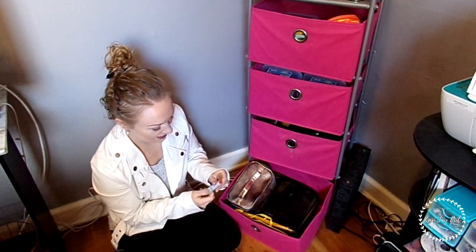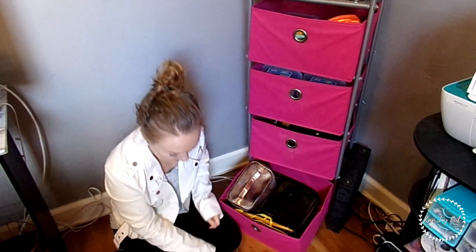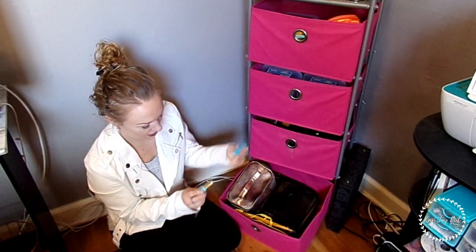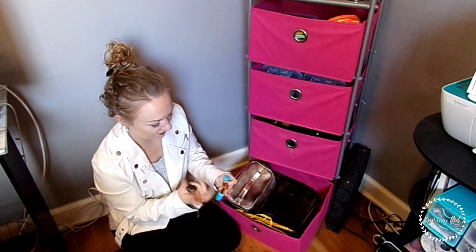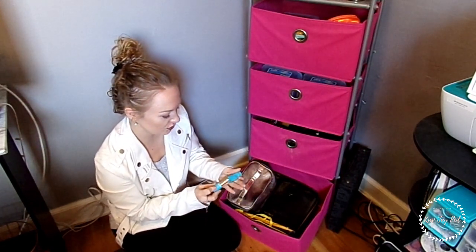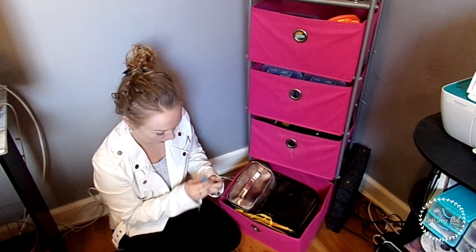This is a Physician's Formula Murumuru butter lipstick, that word I can't say. And it's like a nice orangey summer color for that barely there look. This is by Tarte, and this is a very pretty shimmery lipstick. It definitely shows like glitters in it, so if you don't like that, you wouldn't like this. But it's really pretty. This is in the shade Body Surf.